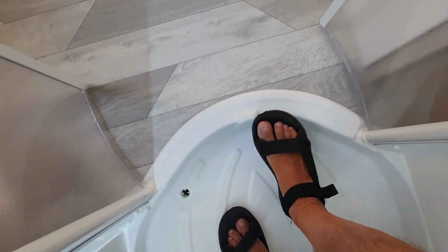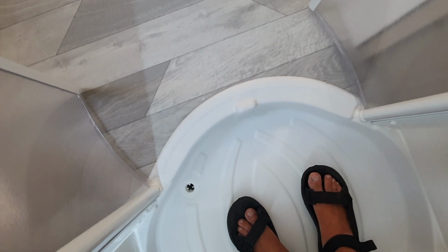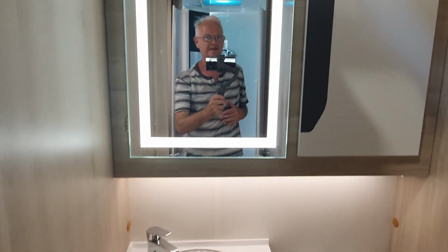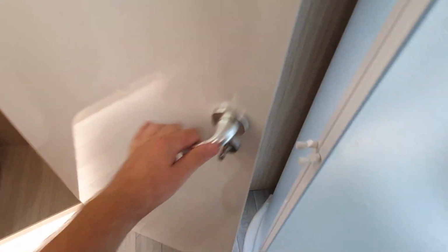There's a bit of a drop there, so if you've got a plug, you just fill all this up with water and get some plastic ducks, and you'd have hours of entertainment in the shower. You can of course close the doors as I showed earlier, which although if you had the plastic ducks out, you might want to get the whole family in as well. Right, let's come through here.